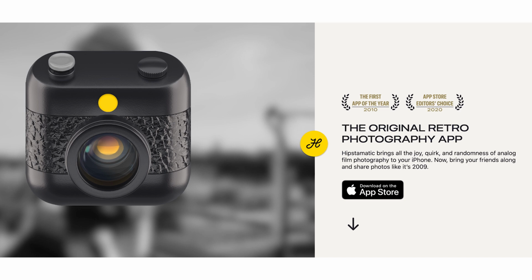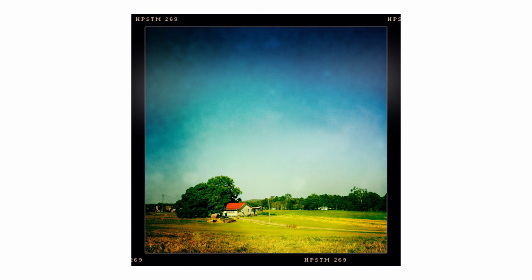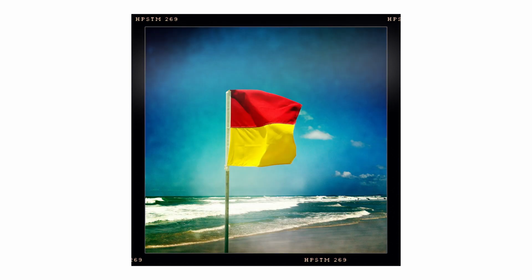Ironically, my renewed interest in film was thanks to an iPhone app, the Hipstamatic app. I got my iPhone in around 2010, and when I was playing around with Hipstamatic, I loved the fact that you could change lenses and change film types, and I settled on a combination that produced images that kind of looked like they were cross-processed. They were ultra saturated, they had vignettes, and they just looked fantastic to me.